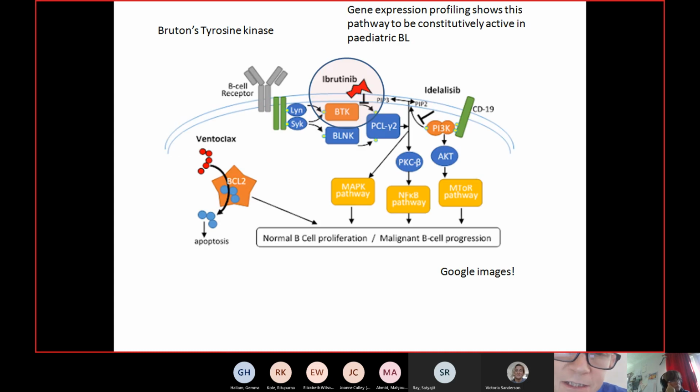So if we look at the next slide, this gives an indication of where we're going next. The key one to know about is ibrutinib for Burkitt's lymphoma. So in Burkitt's lymphomas and in other B-cell malignancies, the B-cell receptors are constitutively active. If we look at downstream signaling from B-cell receptors, one of the downstream pathways is this Bruton's tyrosine kinase, BTK. They've looked at the signaling pathways through gene expression profiling and found that this pathway is active in pediatric Burkitt's lymphoma. It triggers various factors which drive proliferation, ones which you'll recognize, MAP kinase, NF-κB, and mTOR. So ibrutinib is a drug that can therefore have potential benefit in Burkitt's lymphoma.